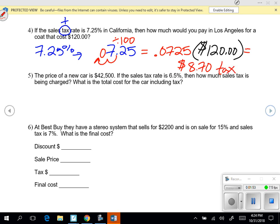And then I'm going to reread the question. If the sales tax rate is 7.25% in California, then how much would you pay in LA for a coat that costs $120? Would I pay $8.70 for a coat that costs $120? No, that's just the sales tax. So what I'm going to have to do is take that tax and add the original price of the coat. So I'm not only going to have to pay the sales tax, I'm also going to have to pay the $120. So $120 plus $8.70.